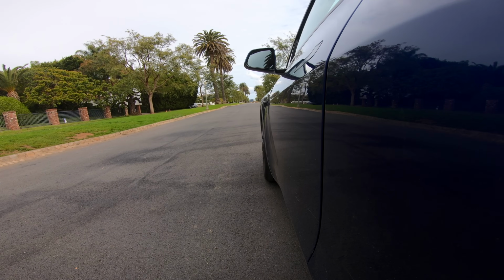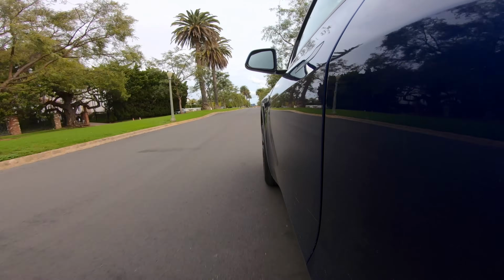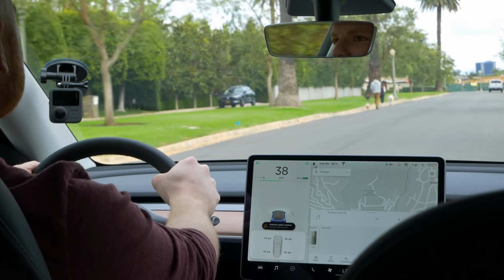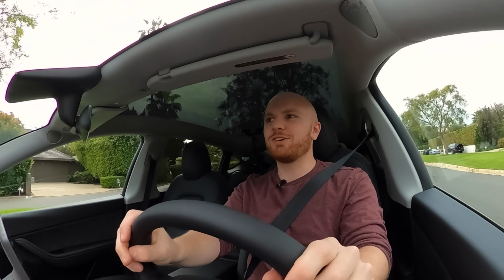One more launch. I promise it's the last one. Whoa! And it's so quiet. You'd expect that to be so loud in a normal car when you're launching it like that, but it's so quiet.